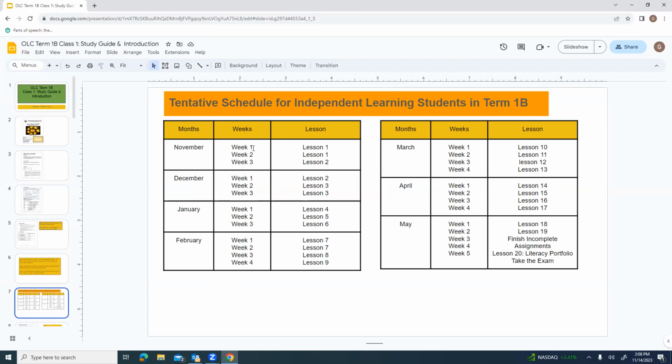In November, we've got kind of 2-3 weeks left. First couple weeks, I would work through lesson 1, which has 5 assignments. And week 3, I would start lesson 2. Same thing going into December, work on lesson 2. Then week 2 and 3 in December, start working through lesson 3. Then when we switch to January, start working through lesson 4. And for this one, week 2 of January, lesson 5, week 3 of January, lesson 6. And you would just keep on following this schedule.